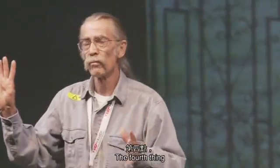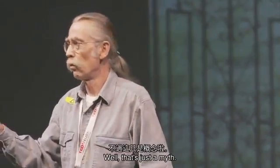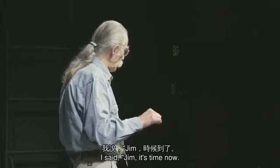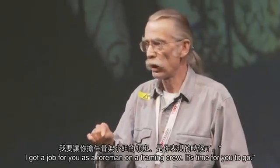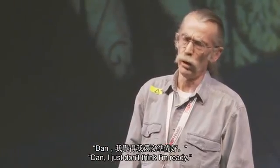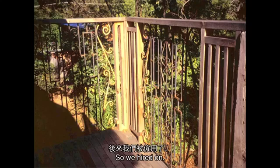The fourth thing is labor is disproportionately more expensive than materials. Well, that's just a myth. And here's a story. Jim Tullis, one of the guys I trained, I said, Jim, it's time now. I got a job for you as a foreman on a framing crew. It's time for you to go. Dan, I just don't think I'm ready. Jim, it's time. So he hired on.